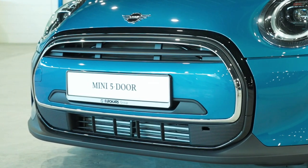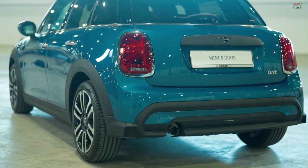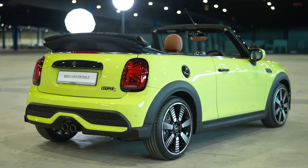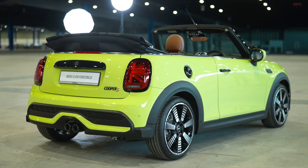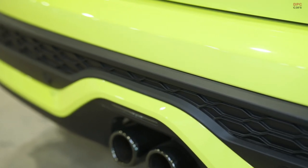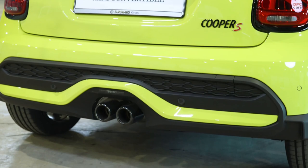For all One and Cooper variants, we have a hexagon that frames a clean and sophisticated surface with one tailpipe on the side. On the Cooper S, we have a more aggressive rear bumper design with this additional sweeping element in body color, as well as the twin tailpipes in black.